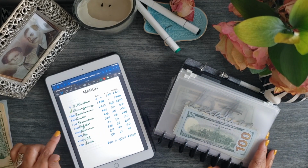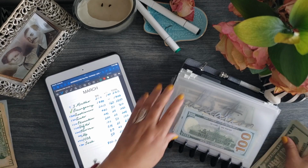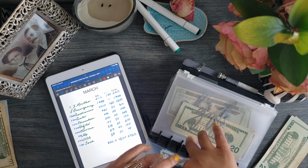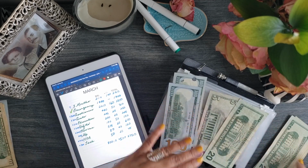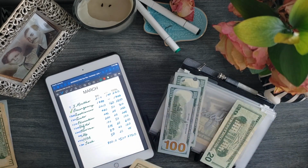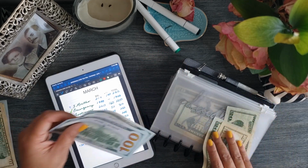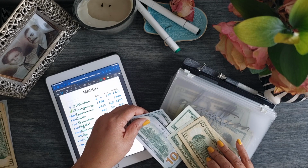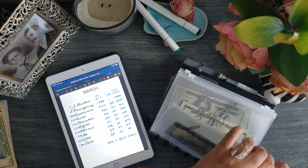Next is education, which has $225, and today it is getting another $25. $100, $200, $20, and $5. Here's 20, 30, and I'll take this 5. 100, 200, 20, 40, 50. Education now has a total of $250.